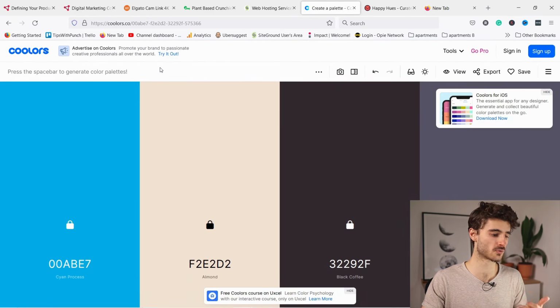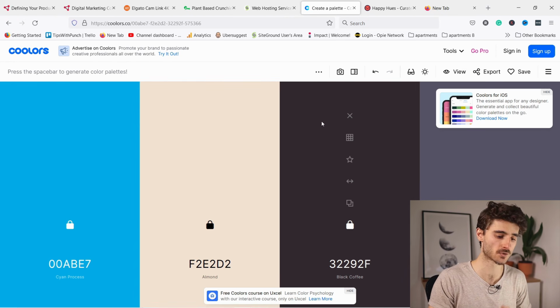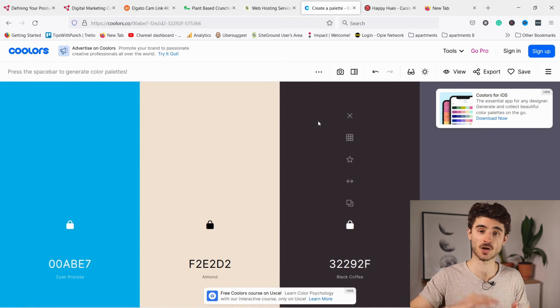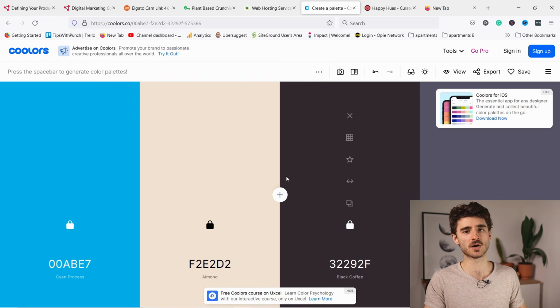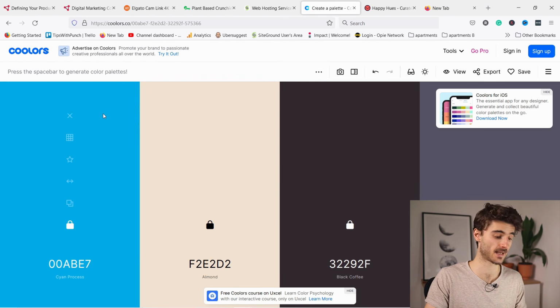So for example, you could use this blue for links and main CTAs, and then if you want to use it for backgrounds, this nice almond color could be a nice option. And then you can invert some elements. So for example, use this black coffee as the background and then have white text on top of it. It's gonna look really great. The more colors you add, the less attention the main color or the highlighting colors get. So use it sparsely and use your highlight color for the most important elements on your website, like calls to action.